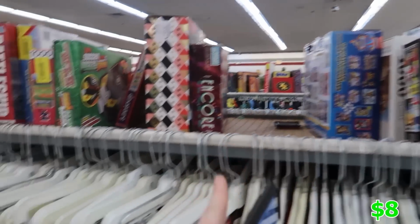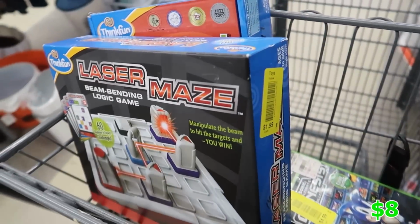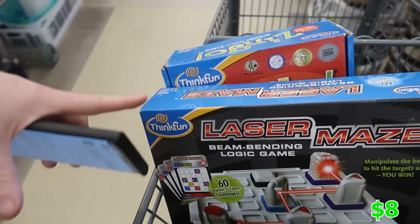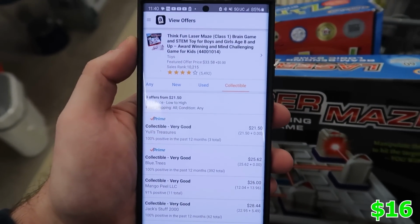The very next game that was right behind the Zingo was this Laser Maze at $1.99, and look at the brand, same brand, Think Fun, selling for $21.50. What a score, we'll grab it.